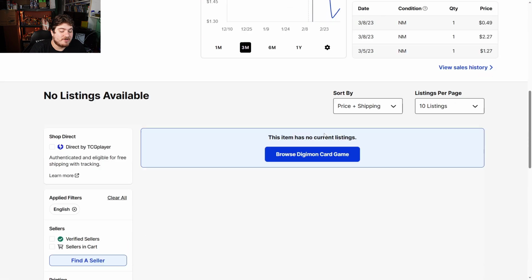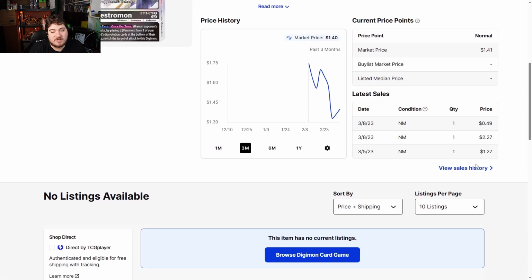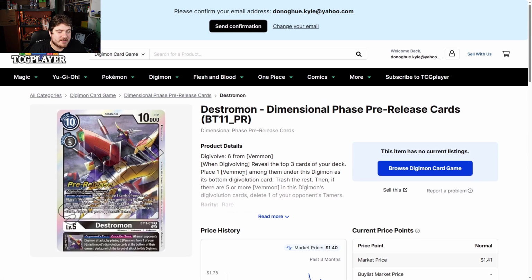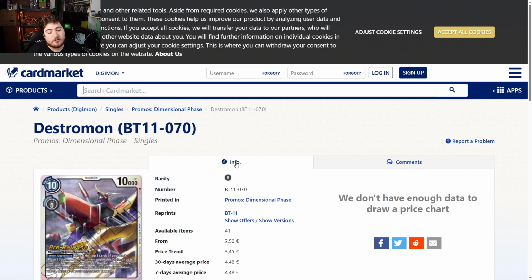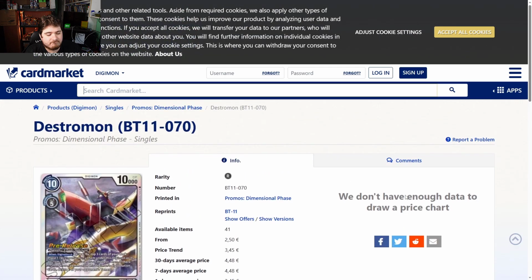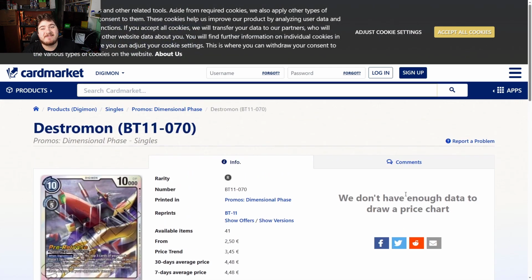Destrudomon Dimensional Phase pre-release cards, and it's gone, boys and girls. It did not take long before this card just disappeared off the market. The reason for this is that there was a top 32 listing of the fantastic Galactimon deck, which means Galactimon does have a shot in the meta. So let's see if that does tune into what the future meta holds. Europe side, though, looking like 3 euros, 4 euros. Okay, at least they have the listings. Compared to us, we have nothing. So that means we're expected to see some crazy buy-in potentials.